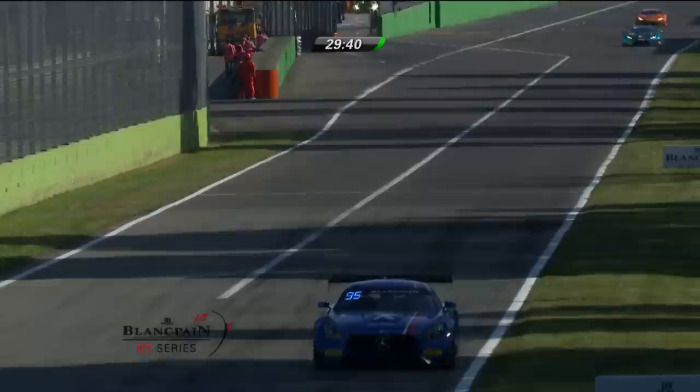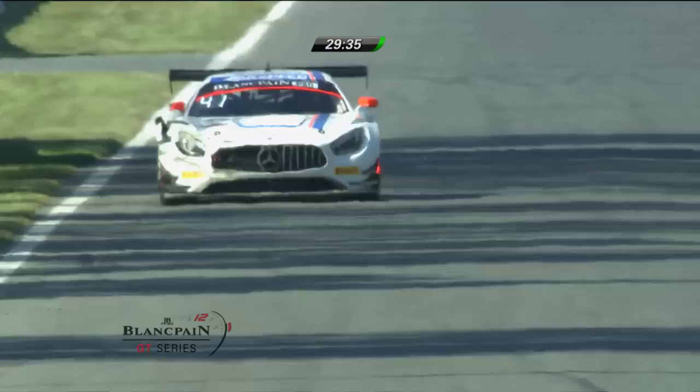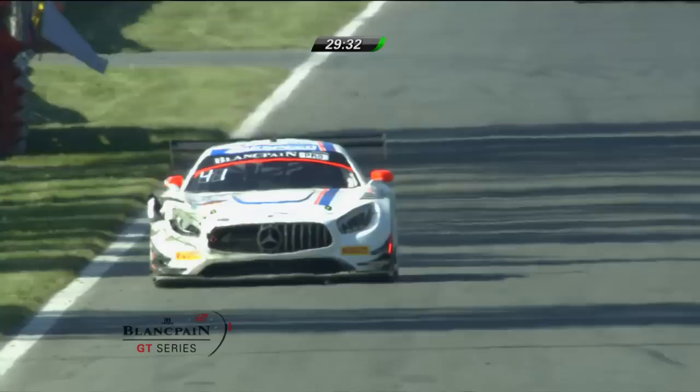Number 8 Bentley just rejoining the session, Andy Soucek now at the wheel. So Andy moves out. Oh, what's going on here? Well, the Mercedes is making its way back. Yeah, it's got back on, so it's managed to get back on the track.